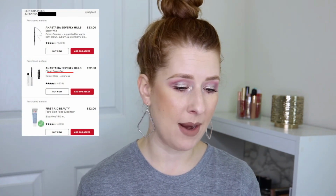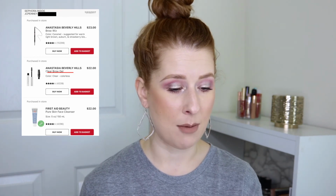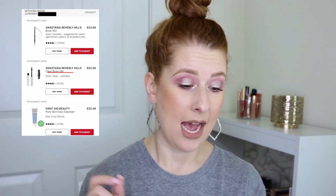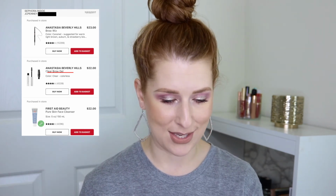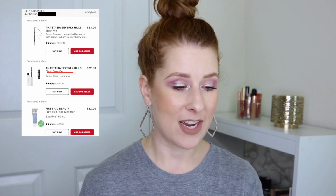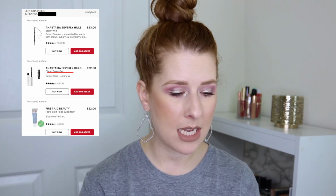until November, and I'm guessing that the reason why I made a purchase was it was probably the Sephora VIB sale. So I purchased these inside a JCPenney on November 3rd, repurchased my Anastasia Beverly Hills Brow Wiz. I also got another Anastasia Beverly Hills Clear Brow Gel. I also purchased the First Aid Beauty Face Cleanser, tongue twister, face cleanser. All 3 of those were repurchases that I purchased in the beginning of the year.